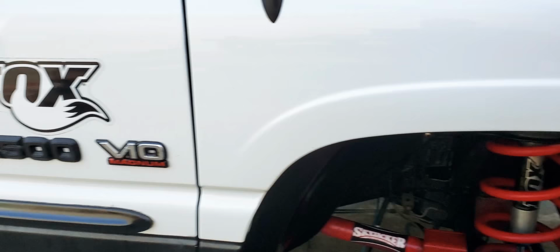Thought I'd make this video. I don't know of any other Gen 2 1998 Ram that is this clean. I do take it off-road, I do beat it up, I just take care of it afterwards. Just got through washing and waxing it.